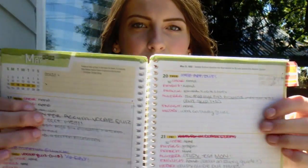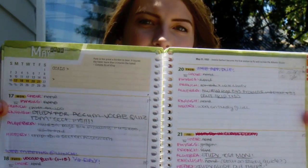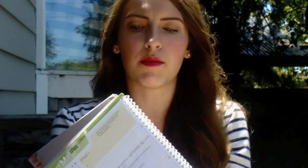So there's Monday through Sunday on there, and the school days are the biggest, and then the weekends are really small. But I literally put everything in here. Like, this is my life. And I kind of color code it. I mean, not even kind of, I do color code it.